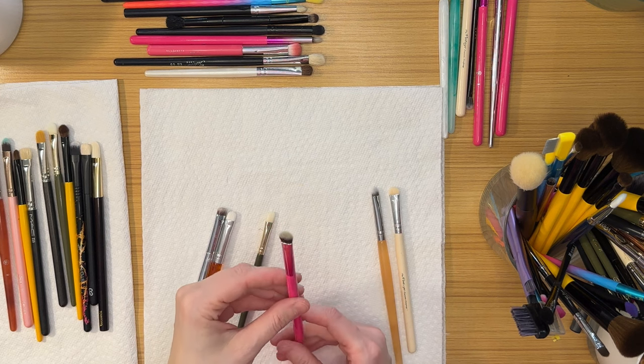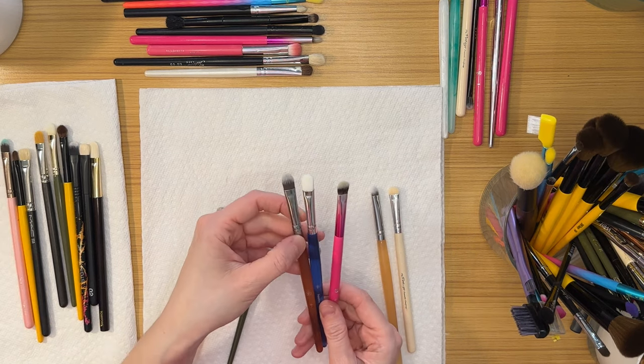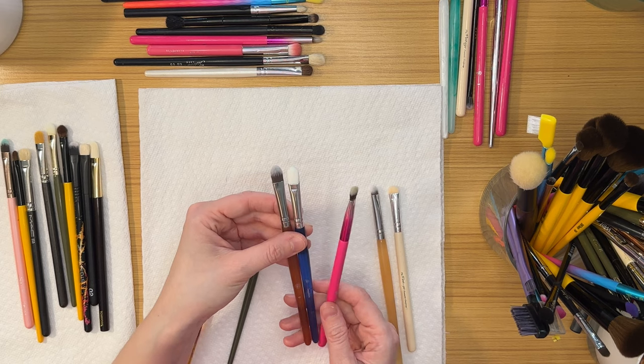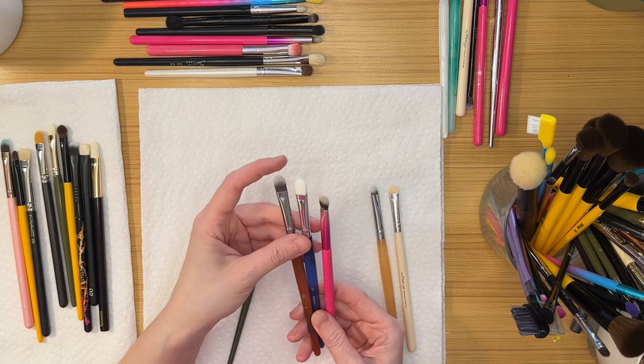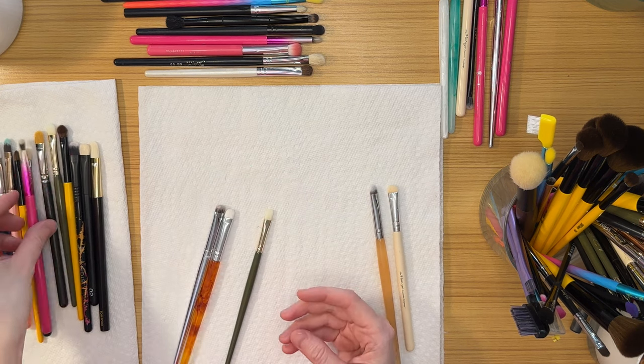I will still use them once in a while. Here's another one of those larger ones. Again, I'm pretty sure because I bought two separate BH sets that these are identical. Just one has the all white bristles and one does not. Yeah, I'll keep this too.